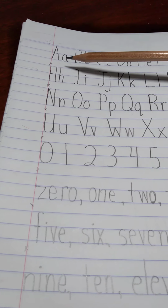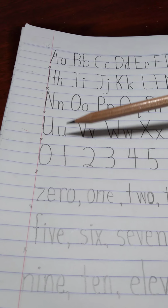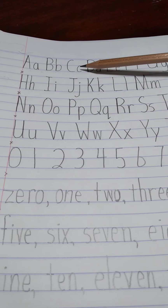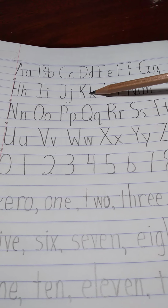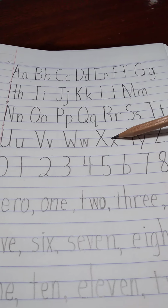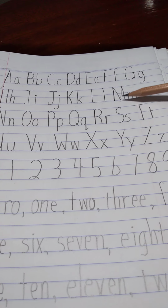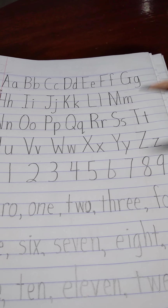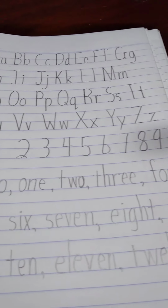All right. What letter is it? A, H, N, U, B, I, O, V, C, J, P, W, D, K, Q, X, R, L, E, S, M, F, G, T, Z, Y. All right, you can switch them up.